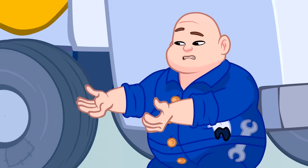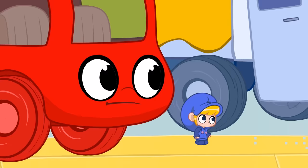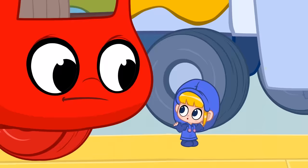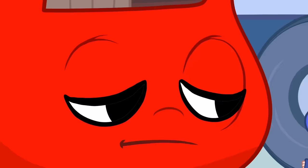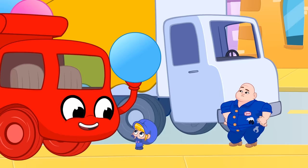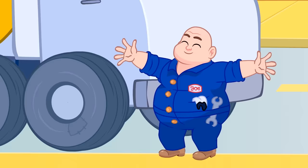A strange animal took one of the tires of my truck. Morphle, do you remember what shape Professor Rashid turned into a tire? Circle? Yeah! Morphle, put a circle where the tire needs to be. Wow! Thank you, Mila and Morphle.